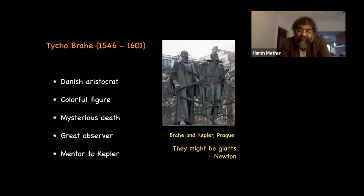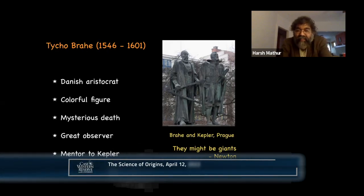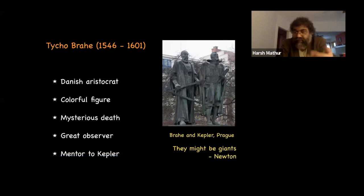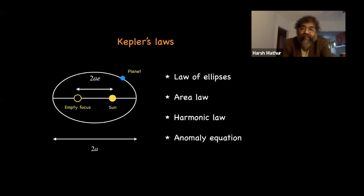But what we know for sure is that Brahe was a great observational astronomer, and he compiled over decades, both in Denmark and then in Czechoslovakia, this incredible database, I guess we would say now, of planetary positions and stellar positions. And he was a strong scientific mentor to Kepler. He recognized his talent and brought him to the court of Rudolf. And eventually this led to Kepler's great discoveries. So what are those discoveries?